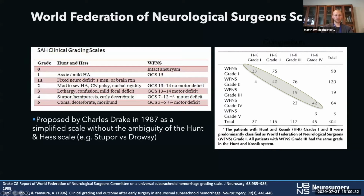But you look here, you look at how this worked, and there's a pretty good concordance between the two. But what you'll find is that Hunt-Hess kind of overcalls some, the 2s tend to be a little bit overcalled. You have more 2s in Hunt-Hess than in World Federation of Neurosurgery, and it overcalls the grading a little bit for the 2s and 3s. I find it, just like I said, a little bit more straightforward when you're using the World Federation of Neurosurgery. But I think either is fine, and most people are going to ask you about Hunt-Hess.